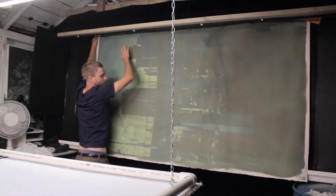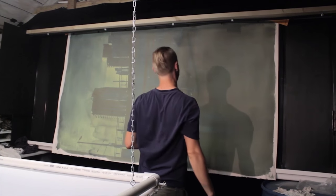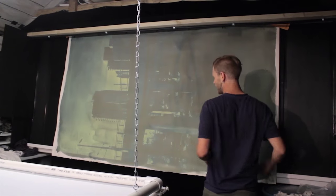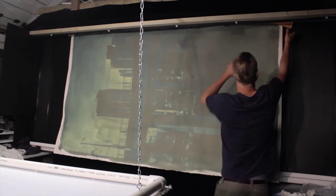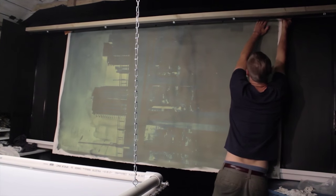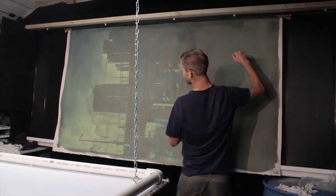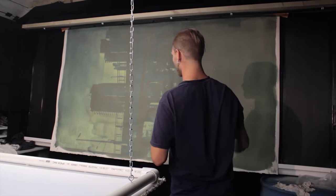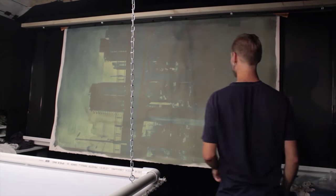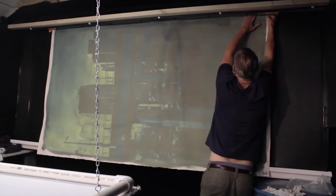So this is 7 foot by 4 foot, just the left panel of the east camera. And it's all green and yellow because we haven't washed it yet. And when it gets washed, it's gonna just turn blue and white. And then when it dries, it's gonna be a really rich, archival dark blue cyanotype.